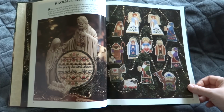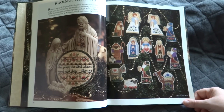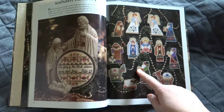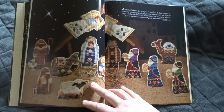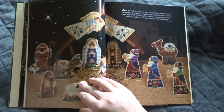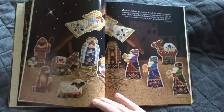Now this one is on perforated paper, I can tell. Yes, I do know what it looks like. That's really fun. It's beaded as well as stitched. And here it is as an actual nativity instead of ornaments hung on the tree. So ornaments set up as a nativity.